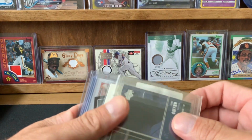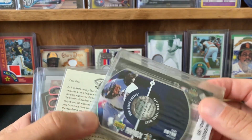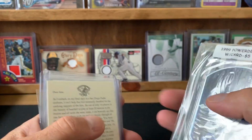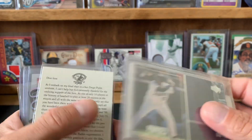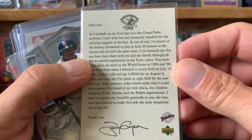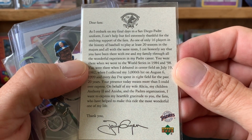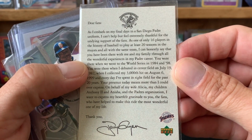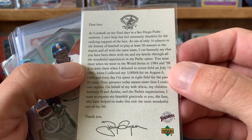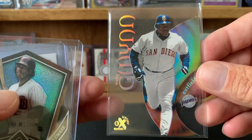So a couple more interesting ones here. These were mostly from Keith. This one actually has a CD in it. So it's a 99, as you can see on the label, 99 Power Deck with the card. I thought that was pretty interesting. This one was a note to his fans from Upper Deck, and you can read that, but very cool. Talking about his 3,000th hit, 16 players in baseball history, at least 20 seasons in majors. That's major. That's longevity right there, folks. This one here, that was pretty cool.